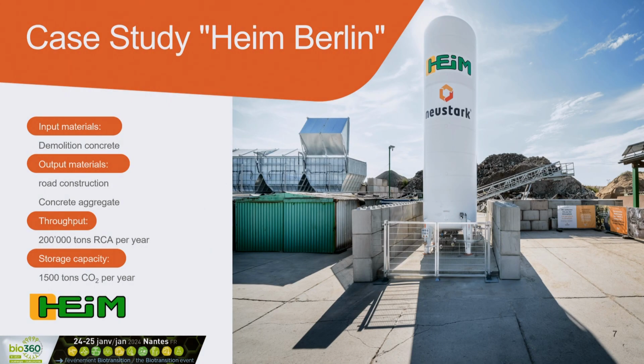This is an example of such a concrete recycling plant with CO2 mineralization. That's the one in Berlin at Heim, so a bit east of Berlin. They treat about 200,000 tons of recycled concrete and mixed construction waste. That's why they don't reach the 10 kilograms in average, because the bricks don't react with the CO2, and as they have quite a significant amount of mixed construction waste, it's a bit lower.